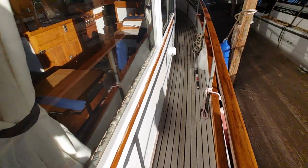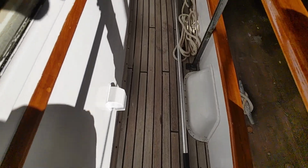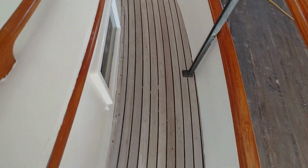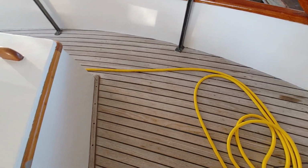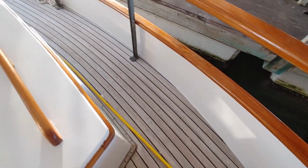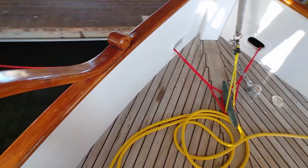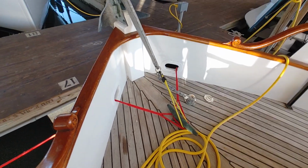You can see right here, here's the teak deck in really excellent condition. I don't see any screw caps missing. I don't see any of the caulking to be cracked or anything. So this deck is in fine shape for years to come here.